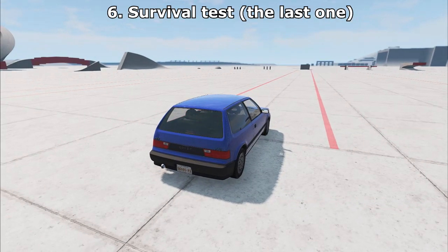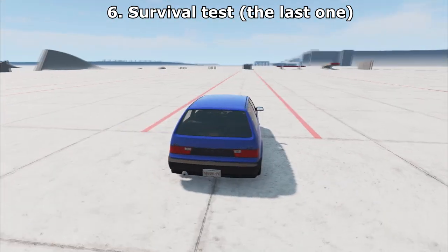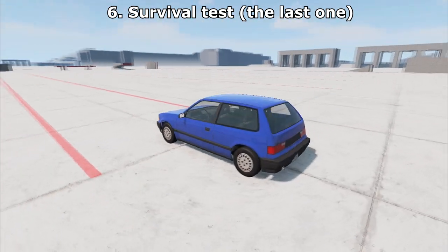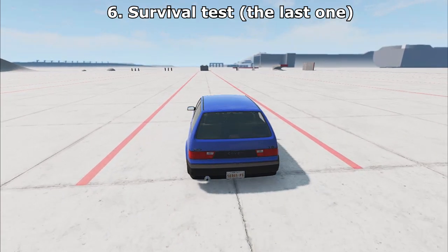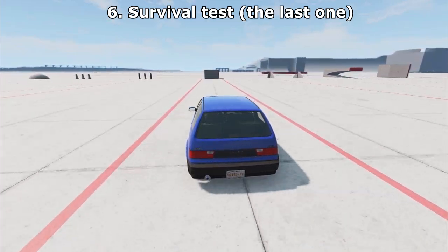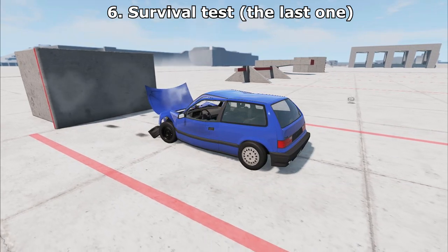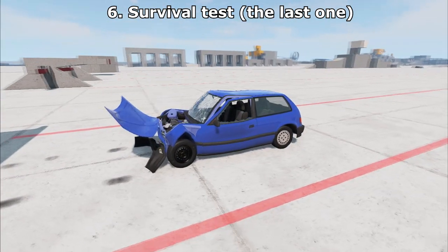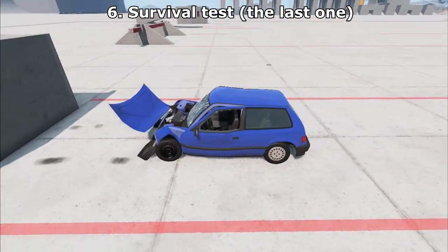Okay, the last survival test, which is pretty much the same as the crash test, but the only difference is if the car survives, it's going to get a score. Okay, let's actually do it in a car. Covet, I mean. Whatever. Well, it's actually not driving anymore, but the engine survived. This is really good.